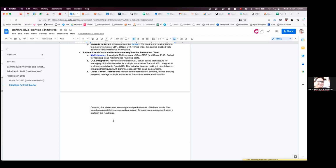So multi-tenancy has been high on our radar, especially for SaaS-based deployments, or even a statewide deployment where you have 20 facilities or 30 facilities or more wanting to use Bahmni, it would make sense for us to choose multi-tenancy. And that's where some of the research work on OpenMRS has started. But there is some way to go for it. I'll pause here in the interest of time. I'm sure there's something you wanted to add.